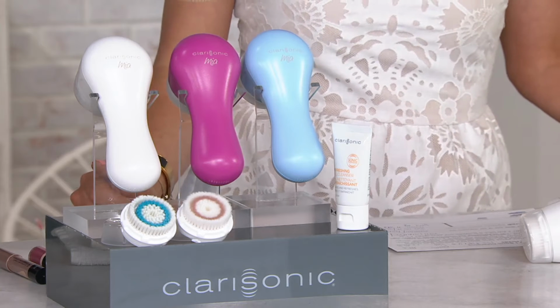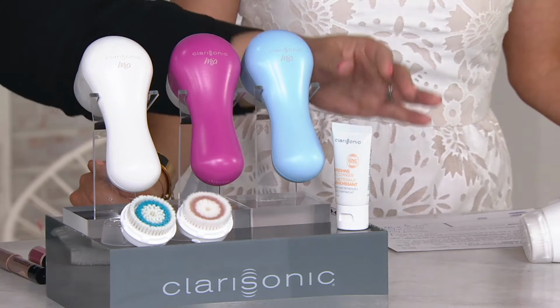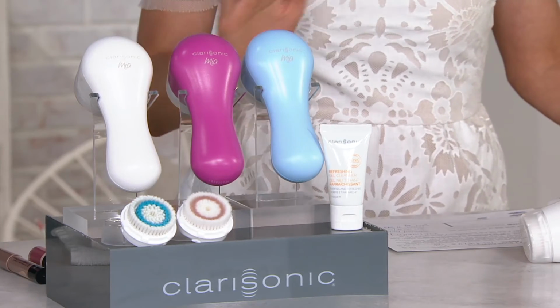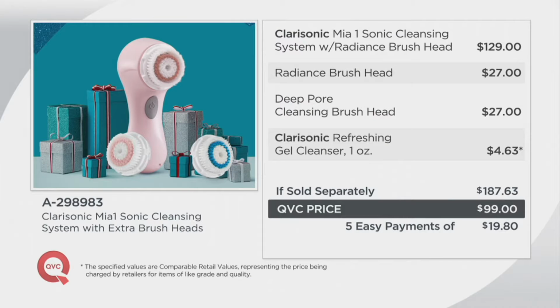And if you were going to go into a store with a door and be like, girl, hook it up with the Clarisonic, what all do I need? She'd ring you up for $129 alone for the Clarisonic Mia. So that's $30 more expensive than our entire setup right now. But then you're thinking, well, I need brush heads. I got to have the brush head to make it work. And then you'd hear about the deep pore cleansing one, and you're like, I've got some pores, put that in the bag too. And then of course, we love for you to try the Refreshing Gel Cleanser. All in all, your bill would be $187.63.